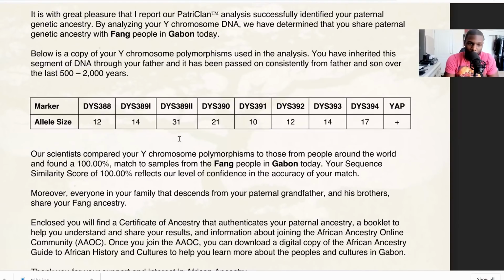All right. It is with great pleasure that I report our PatriClan analysis successfully identified your paternal genetic ancestry. By analyzing your Y chromosome DNA, we have determined that you share paternal ancestry with Fang people in Gabon today. Below is a copy of your Y chromosome polymorphisms used in the analysis. You have inherited this segment of DNA through your father, and it has been passed on consistently from father to son over the last 500 to 2,000 years.